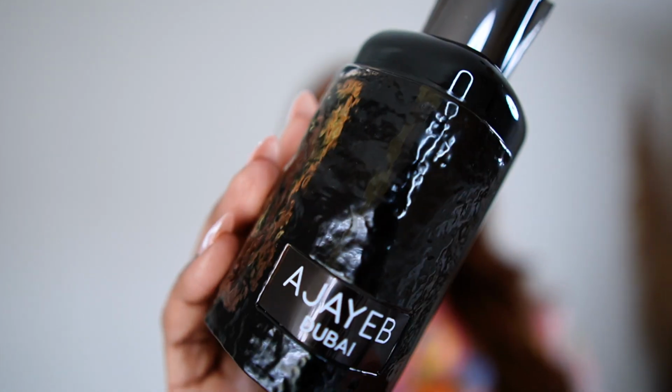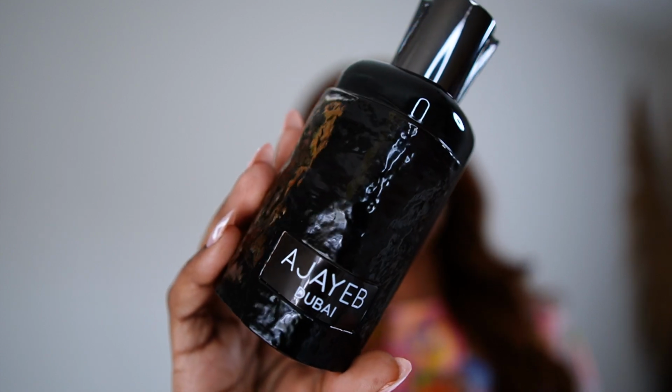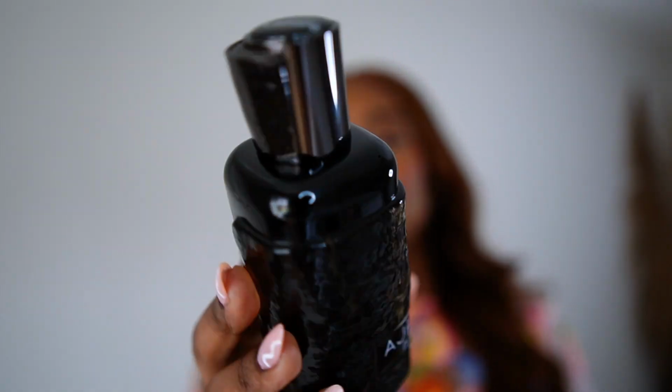Very interesting bottle. It feels very substantial. The bottle itself is already very masculine leaning, but in this black, it looks like something that belongs on my husband's fragrance tray. So I'm not crazy about the packaging here. However, the fragrance is quite nice. So Ajayeb Portrait is a warm, spicy, vanillic, lactonic, sweet type of scent. It has a coffee note, there are fruits in here, and overall I think this is a very complex scent.